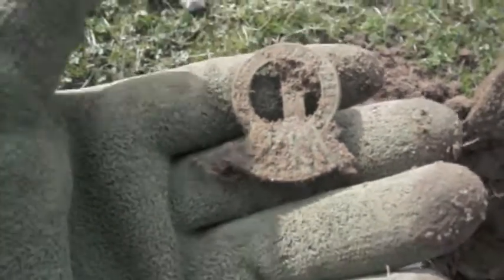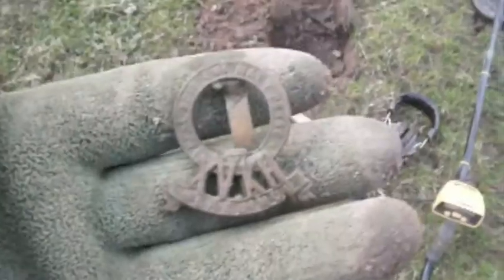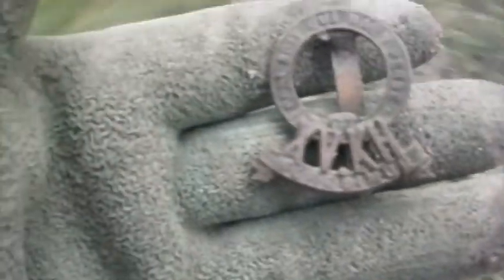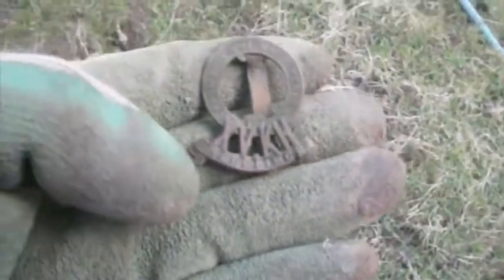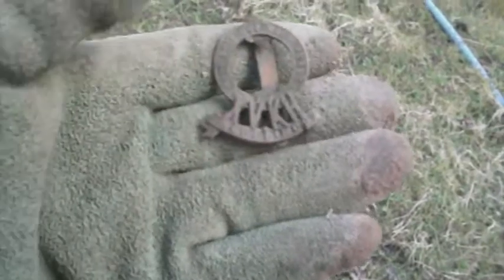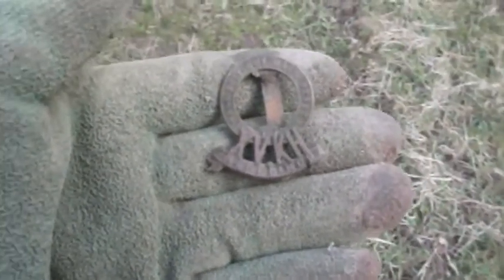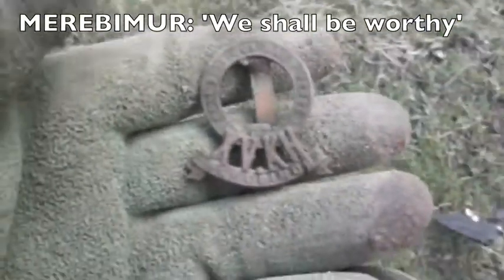Wow, an actual cavalry regiment cap badge. That's very unusual. Well guys, what a fabulous cap badge this is. It's the 15th King's Hussars, as I said before, standing with the Roman numerals XVKH, and it has the Latin motto underneath, Mede Bimor, which I'll need to go and look up.